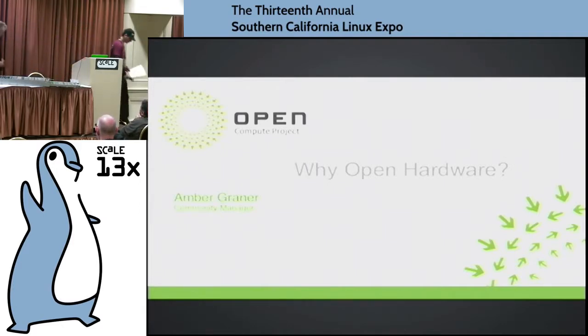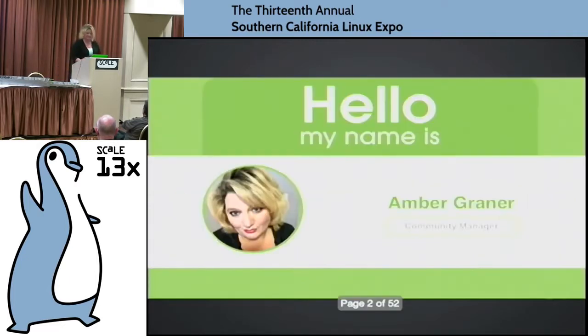So talking about open hardware and why we do what we do, all of us here have a passion for open source and for things being open, and for applying those freedoms and philosophies that are typically found in open source software. So imagine an organization that applies all of those things that we apply to open source software projects, but to hardware. That's Open Compute. So I'm going to tell you a little bit about it.